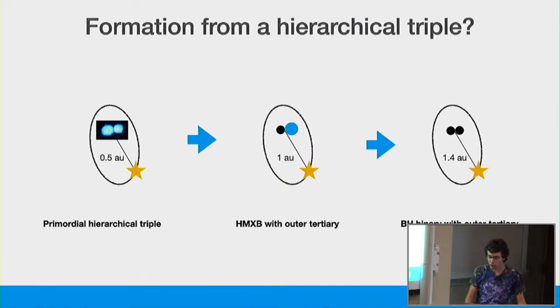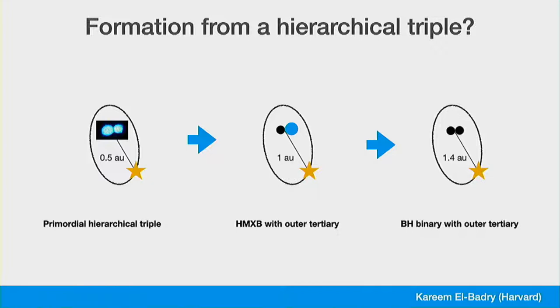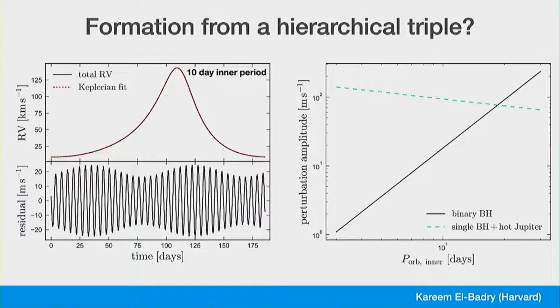And so we think one possible formation scenario, may not be the only one, is that instead it formed in a triple like this, and actually on the inside we don't have one 10 solar mass black hole, but rather two 5 solar mass black holes. The reason that's exciting is it's a testable scenario. For this star, we can measure extremely precise RVs at the 1 meter per second level. And so if, in fact, there are two black holes there, we can detect wiggles like this in the residuals. Okay, I'll leave you with my summary.